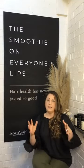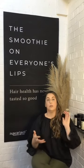Exactly the same situation for the hair as well. So we want to make sure that our sebum production is really balanced, nice and healthy. One great ingredient, or food, something that you can get from food sources, is omega fatty acids. They're super important for helping to balance out the hydration levels of the skin and scalp as well.